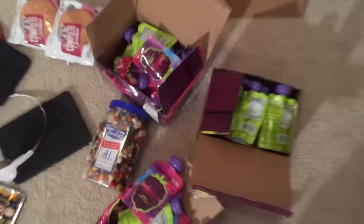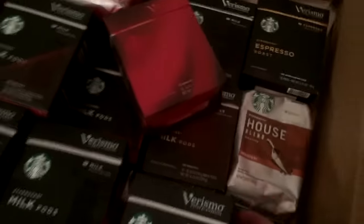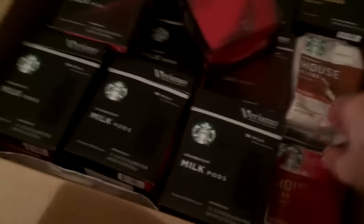And here is all the pets and little folks. Three boxes. Oh, cool. Comfy. No problem.